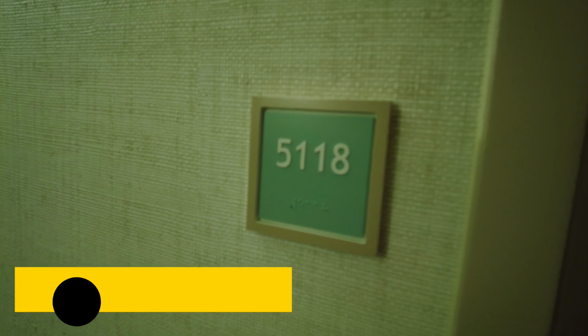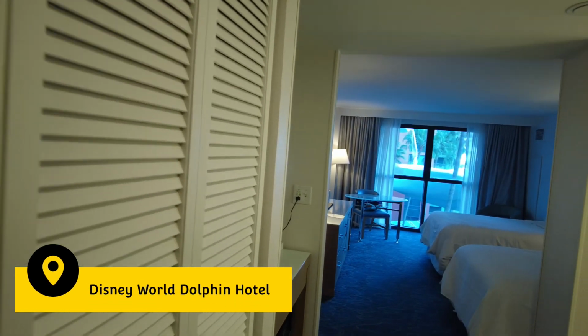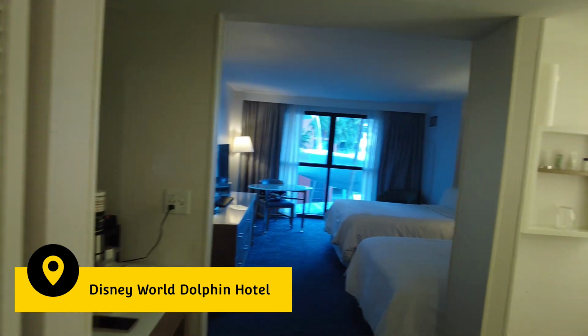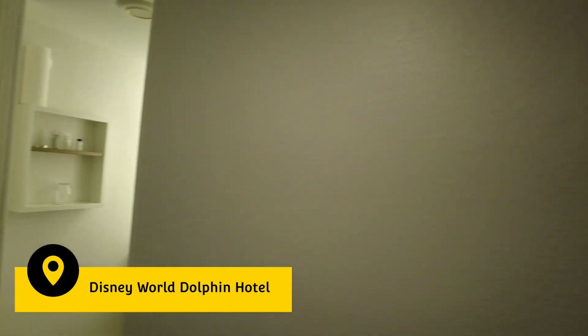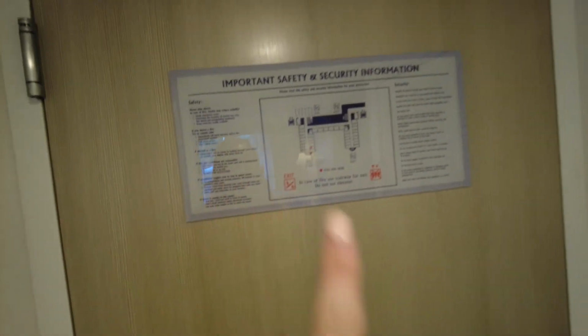Alright, we are staying in room 5118 of the Dolphin Hotel, which is on Walt Disney World property. Let me come on in and we will show you guys the room. So we just came in, we are on the 5th floor, again, room 5118. As soon as you walk in, you've got the safety lock on your door, the light switch, and important safety and security information here.